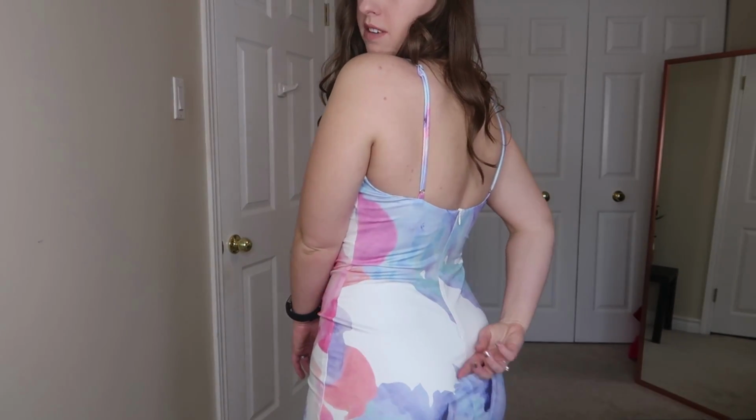It does also have a zipper at the back, so you can zip it down to just above your butt so that you can get it on and off, but it's not tight at all. It's a very stretchy material. So go with your regular size. If you're in between sizes, you could probably size down in this and it would still fit perfectly.